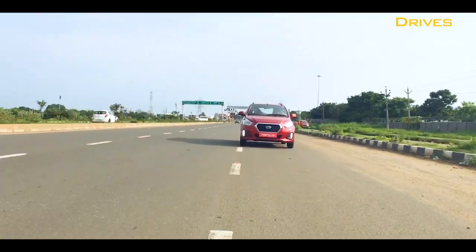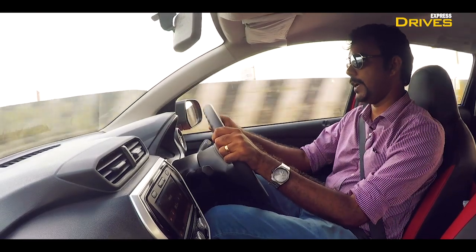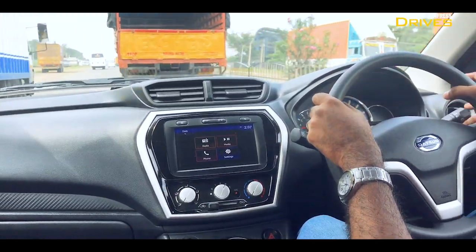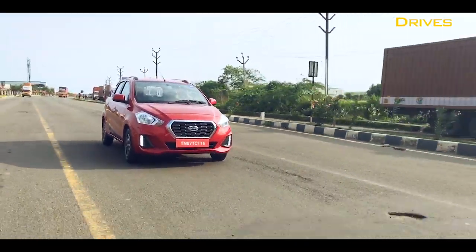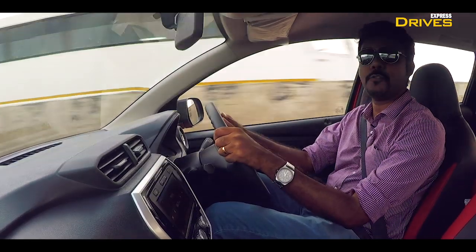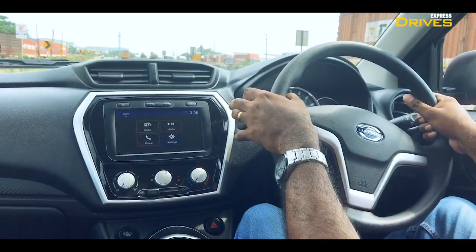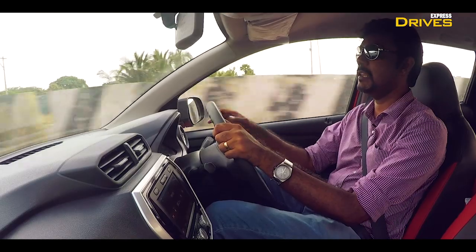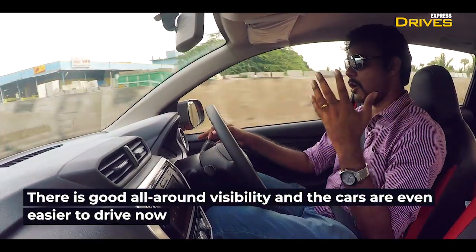When you talk about the ride and handling, the Datsun Go and the Go Plus are set up on the stiffer side. This means the small irregularities or bumps will filter through into the cabin, and I wish the suspension was a bit more pliant, something like what you would see in a Renault car, for example. The steering is light and it makes sense, as this is projected as a city car and a first time buyer's car or a learner driver's car, and it makes sense because the visibility is good all around.